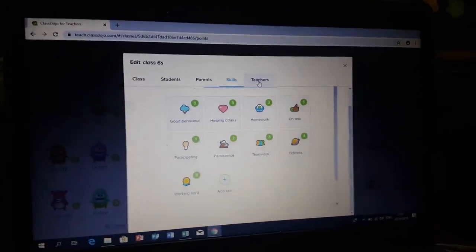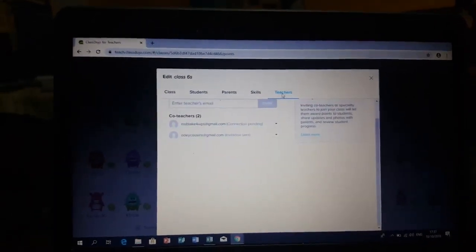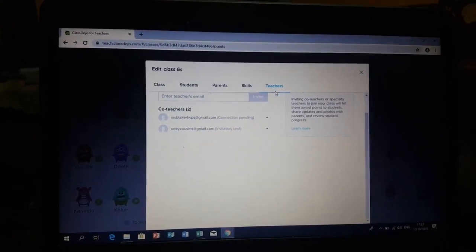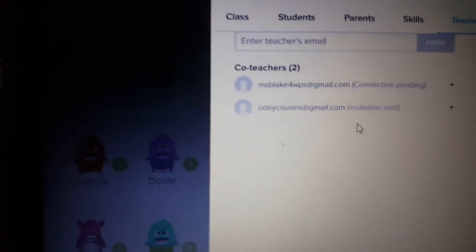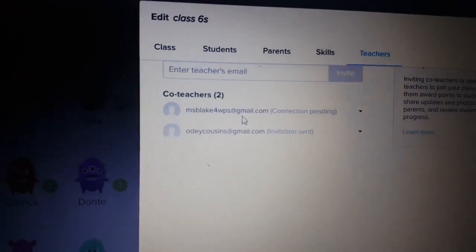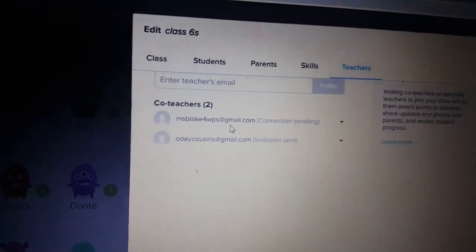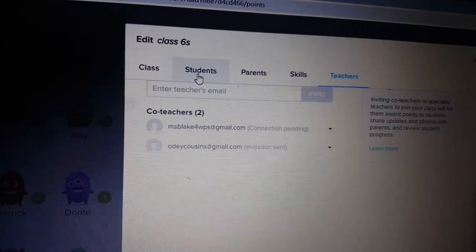And teachers also are allowed on. So I'd have my classroom, and since we do subject teaching here at Ascot, I would have other teachers who would interact with my students here in Class 6S. I would have them join in. So far, I have 2 teachers I sent an invite out to. I have another one that I've not yet sent. And then back to the students themselves.